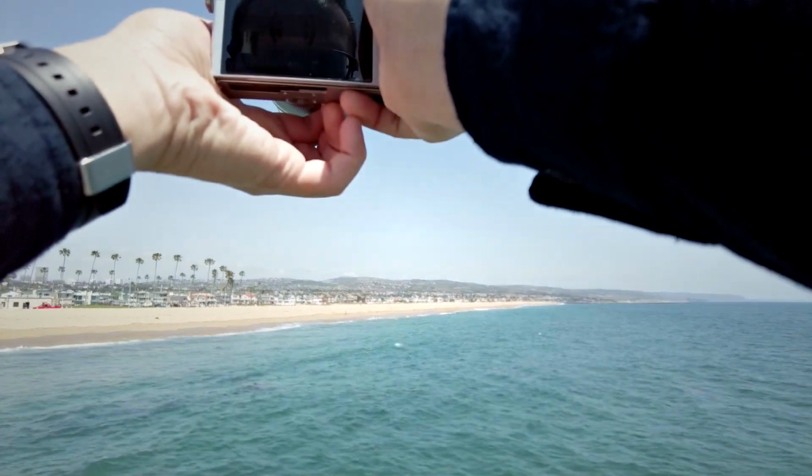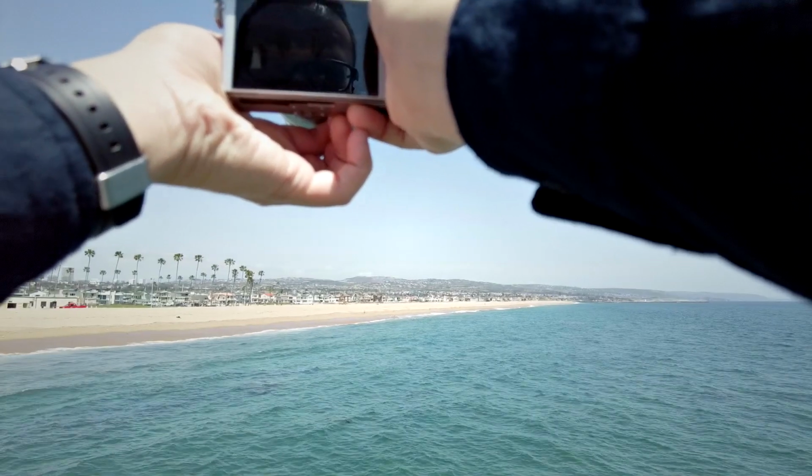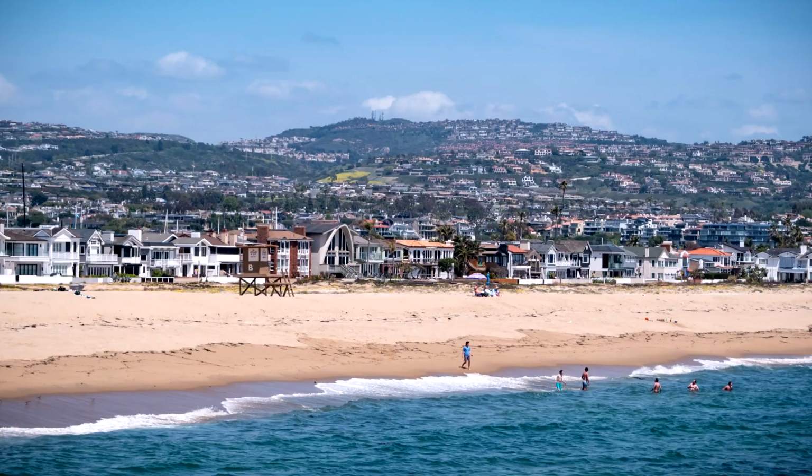Alright, let's try it again. I want to try to put that person right there in the frame slightly on the lower right. Something like this. Yep. Nice. Alright, so those are all the photos from the Newport Beach area, and I hope that you enjoyed them.